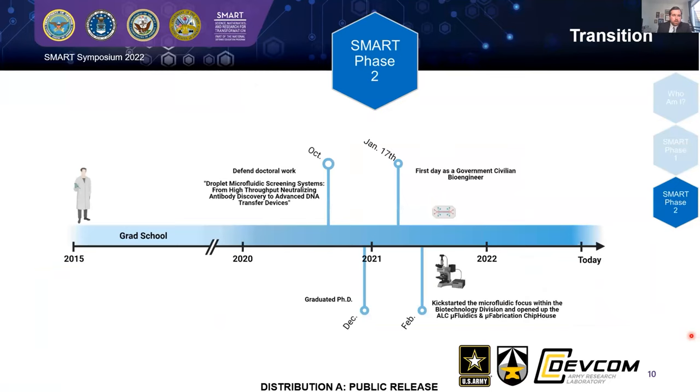To segue into where I currently stand as a phase two fellow, this is just a brief introduction to my journey as an engineer and to my career as a government scientist.